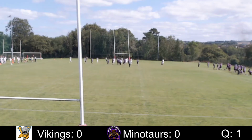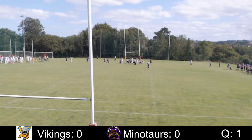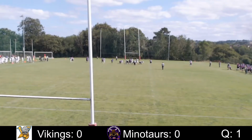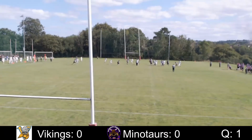Three wide receivers to the left. Kieran Calhoun in the backfield, running back to his left. Minotaurs rush the middle linebacker there. Good cut inside from Aiden. He's gone. Go on, Aiden.